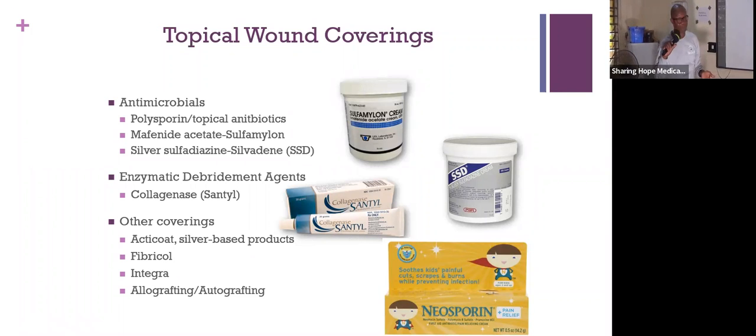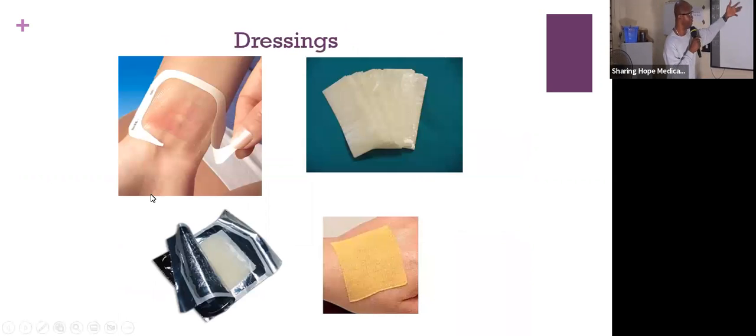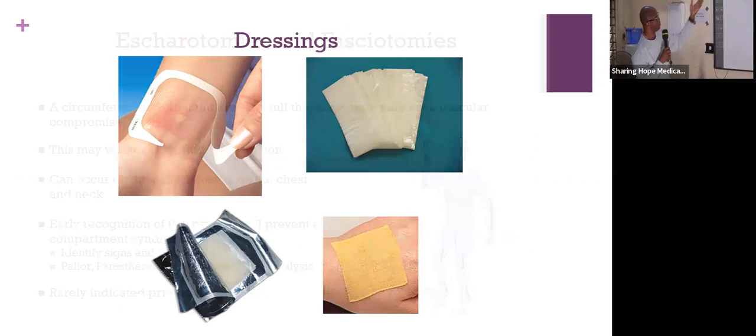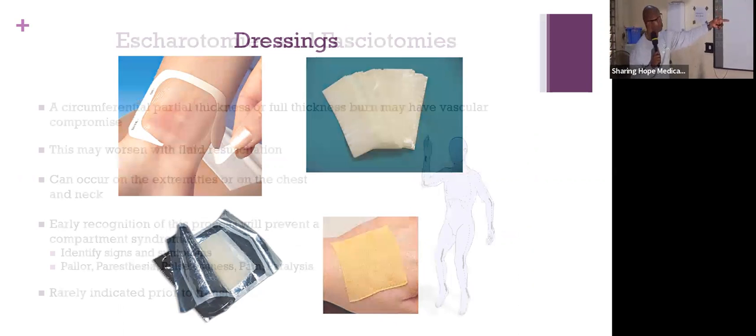You can't see it here because I tried to. It's one of those controlled by the company that sends it to the burn unit. So these are other things in terms of dressing wounds that we use. I've got samples of these that I'm going to distribute in the burn center. So these are the escharotomy and fasciotomy procedures that we do.